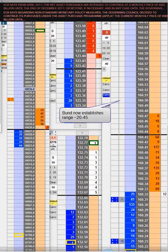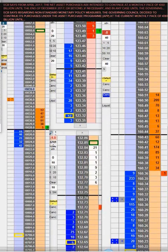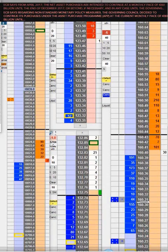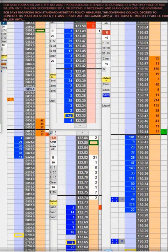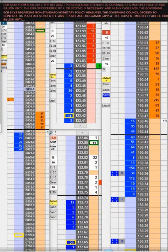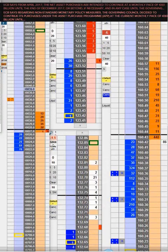Come back off 60 ticks, and this is perhaps giving a little bit of strength to the Bund, hence why we're now bouncing from around about the 30 area, not from the 20s. So if you have sold these 40s, 45s, you can see that we're struggling at 30. You can now start thinking, right, I need to be getting out at 30, not looking for the 20s because they don't seem to be coming.